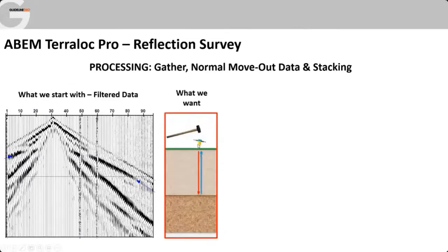What we want to try and get back to is just being able to recreate what would happen if we had a single shot and a single receiver right next to each other, because that would just give you all of the layers directly beneath that position. So it would go down, some reflected back. It would go down, some reflected back. And you could just take the times that it's taken for that energy to be returned, convert it to a depth, if you have an estimate of the velocity, and everything would be simple.